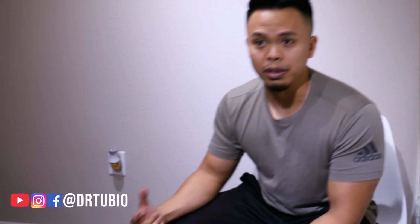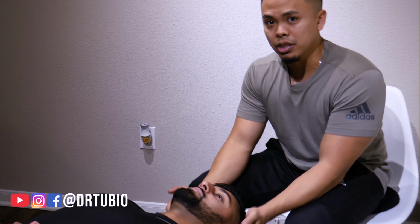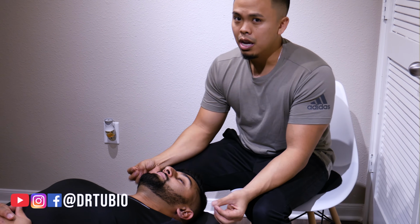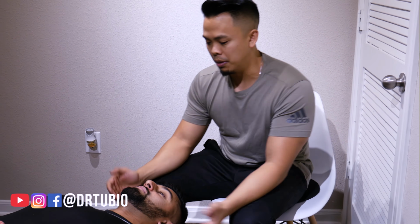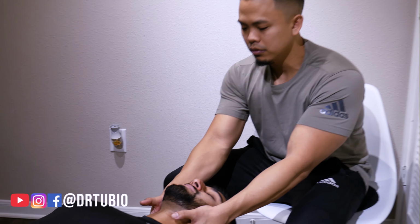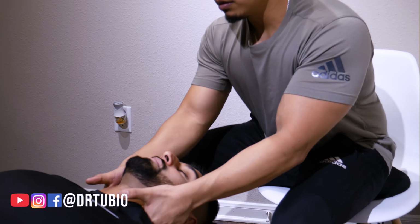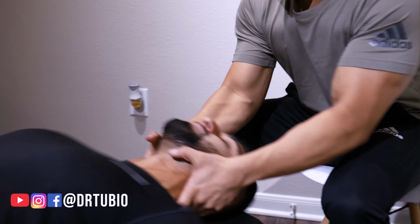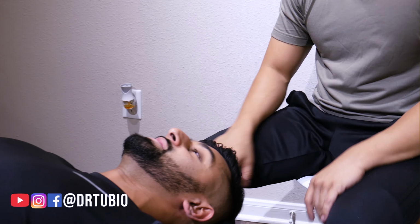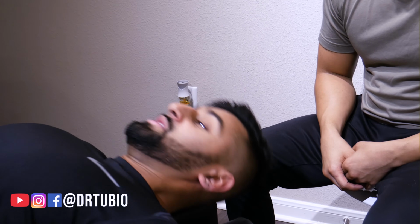So another thing that does come in play with upper cross syndrome is compression. So what I'm going to do is just distract these joints in between these regions, allowing those nerves to actually run free again to the muscles, to the rest of the body as well. I'm just going to pull like this. How'd that feel? It's good. All right. Sweet.